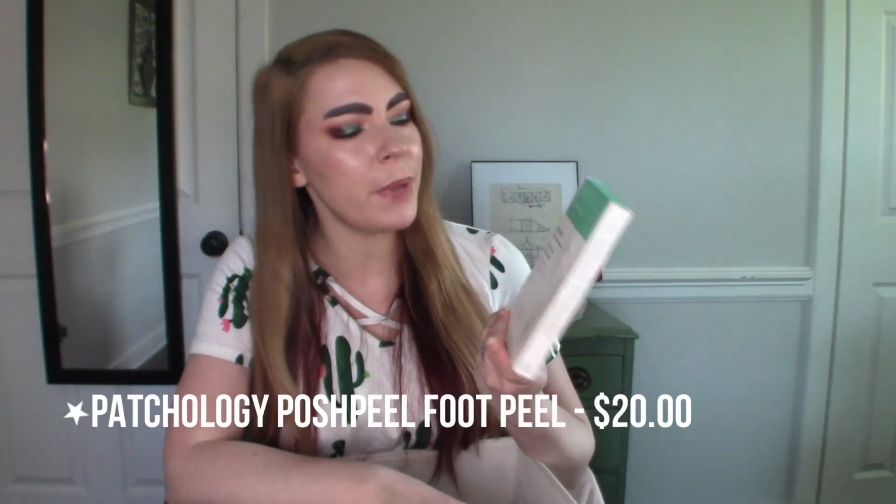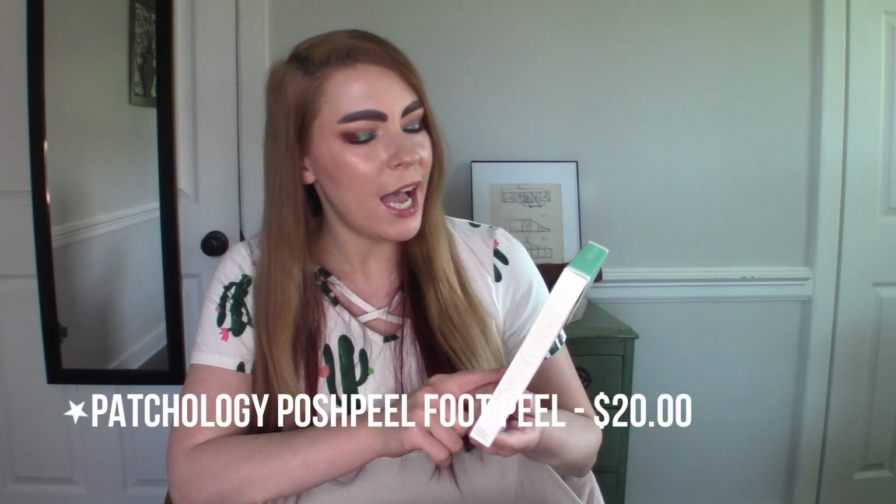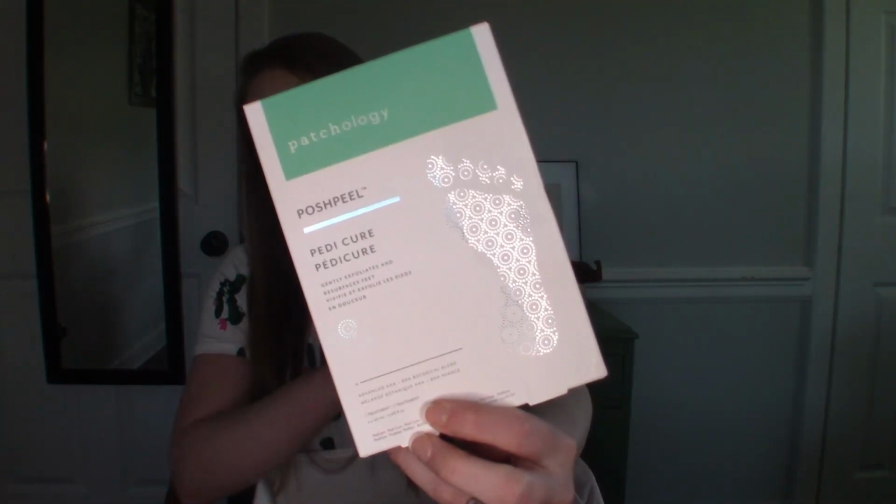I feel like body care and skincare are always my biggest categories for the empties. So we're gonna do body care. The first one I will show you is from Patchology. This is their Posh Peel Pedicure Gently Exfoliating foot mask.